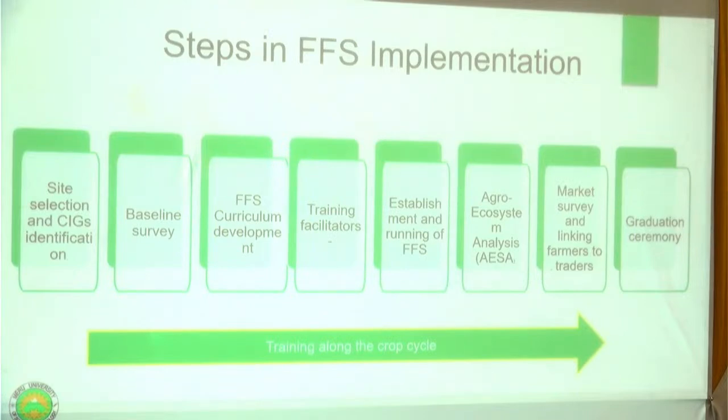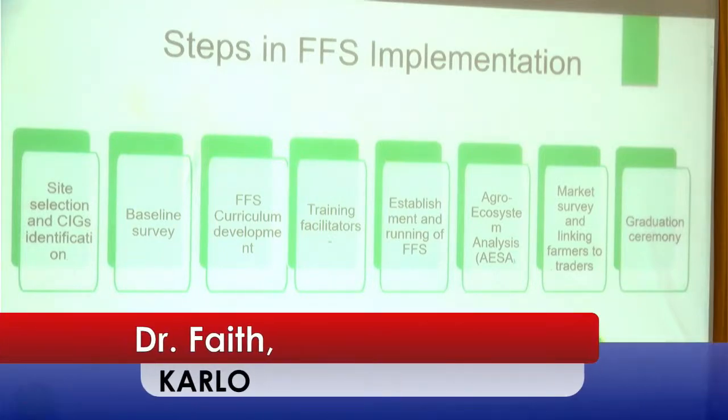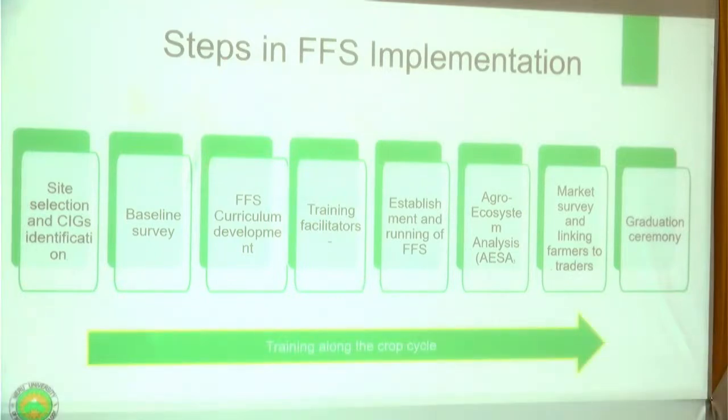So we also did a market survey, to find out, so they are growing these bananas, where are they going to be selling them? And we linked them to traders in their region. And then one of the other things, which is very key for the FFS, is graduation. It is a point where farmers come and they invite other farmers in the region, and they're the ones who are now training these other farmers, taking them through the training that they have gone through.